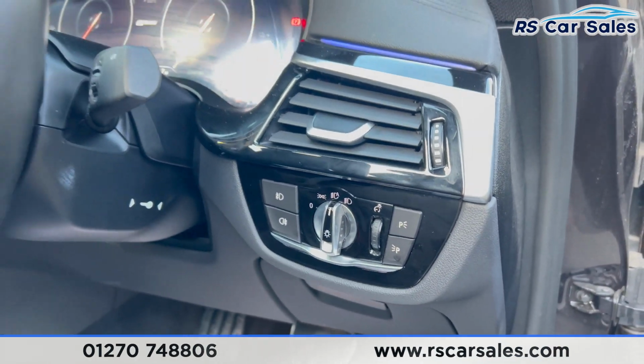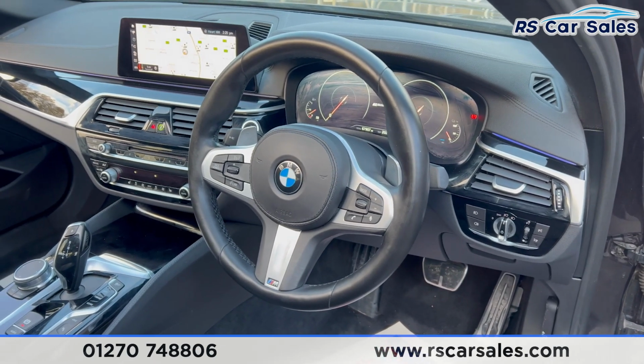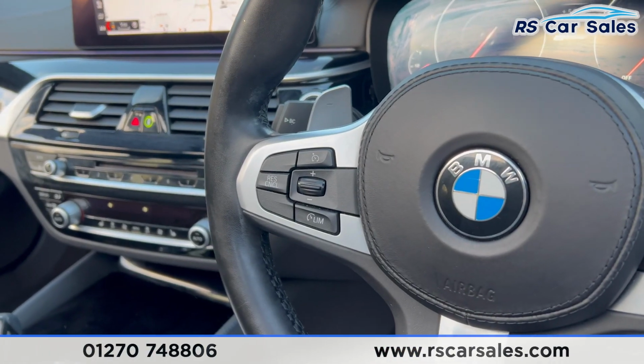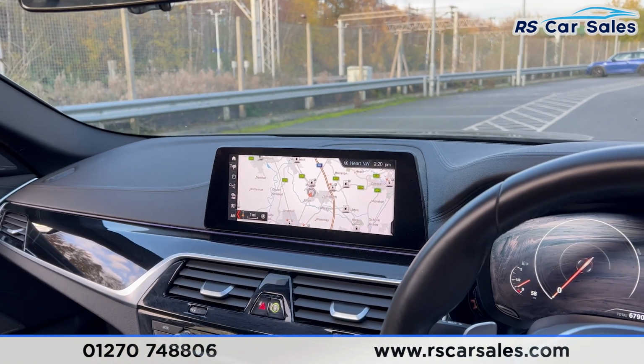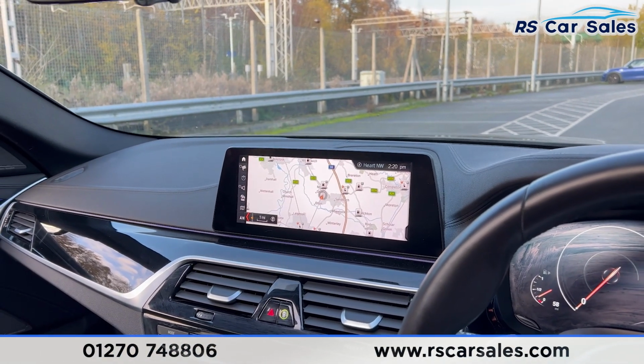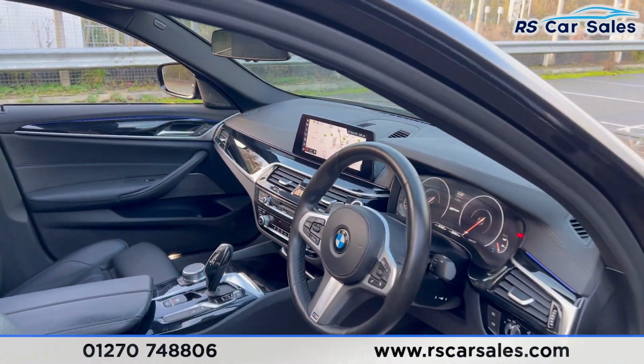We have the auto lights just there, the auto wipers, multifunctional steering wheel, paddle shifters either side. We also have the cruise control and the speed limiter, digital dashboard and also the main infotainment screen in the centre, which has the sat-nav. We also have the Bluetooth phone connectivity. We have all of the different drive modes and much more.